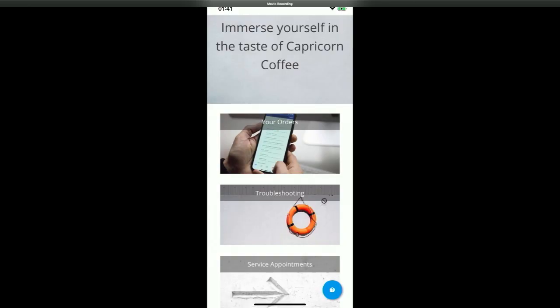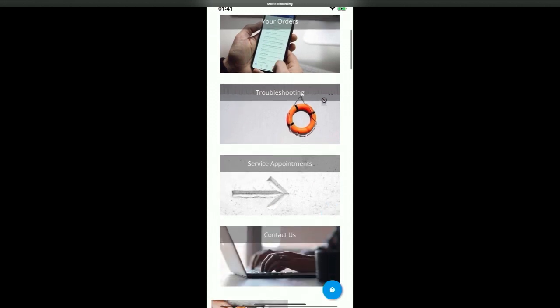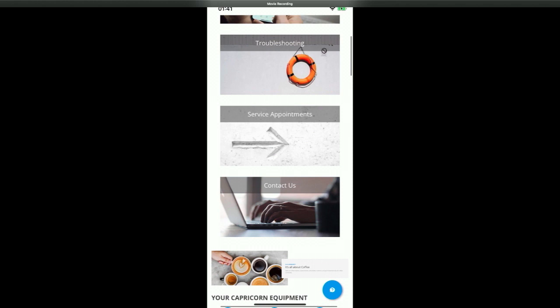So today, Lauren is logged in because she doesn't want to look at her orders, nor does she want to troubleshoot. She actually has a broken coffee machine. And so what she wants to do is contact the service agent. Normally, she would just go through the Contact Us web-to-case form and create a case. Today, what she's going to do is use the channel menu.